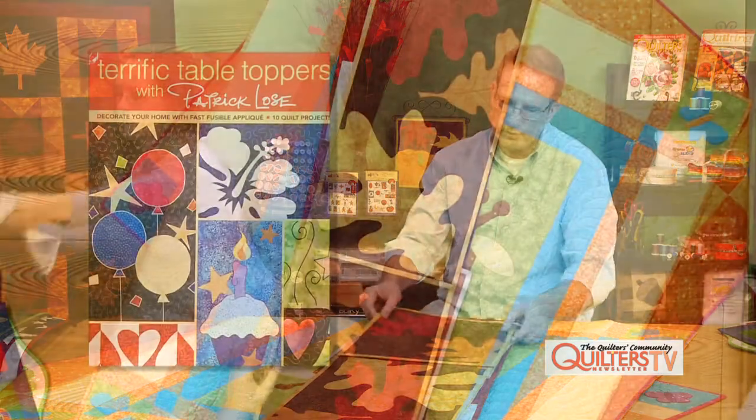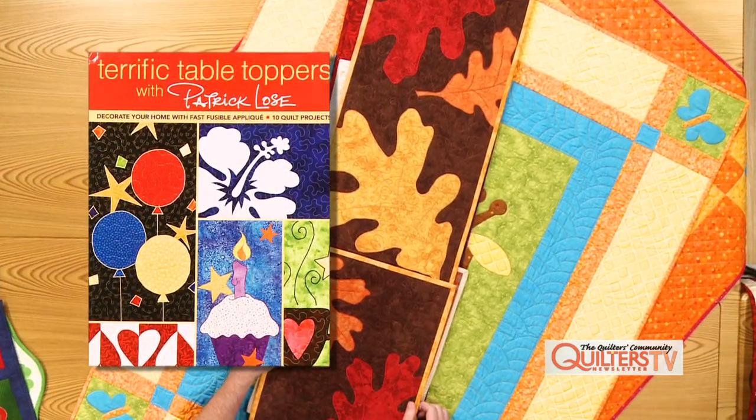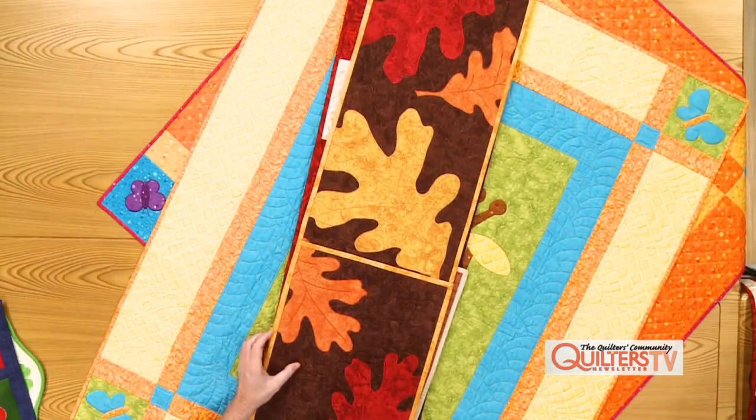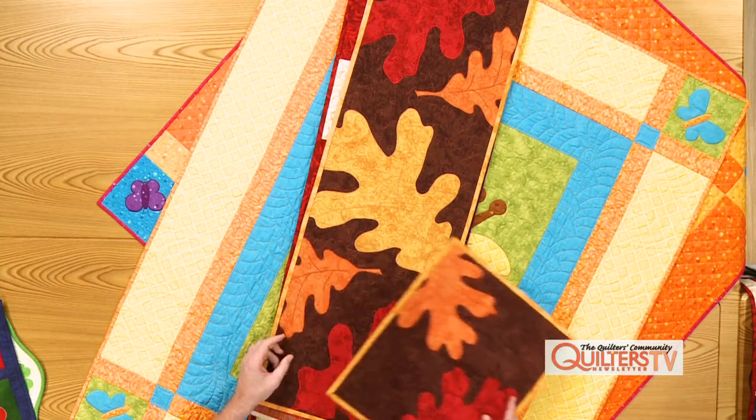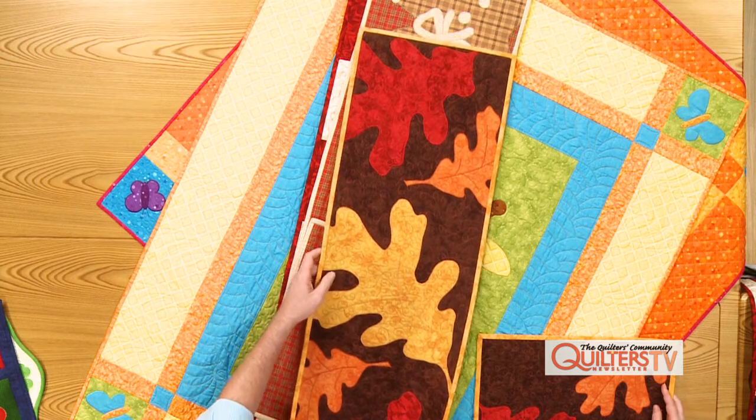I do a lot of table runners and table toppers of different kinds. They're one of the most popular things in my line. They're not quick, but they're useful, so it's the best of both worlds, not something that's going to turn into a UFO. If you buy a pattern for a table runner or a placemat, you're going to actually finish it. So this one's called Fall Finery, and this is the placemat and then the runner. It's one of my favorite patterns, actually.